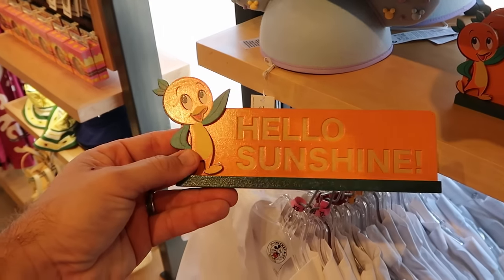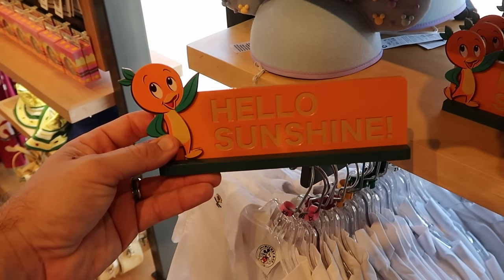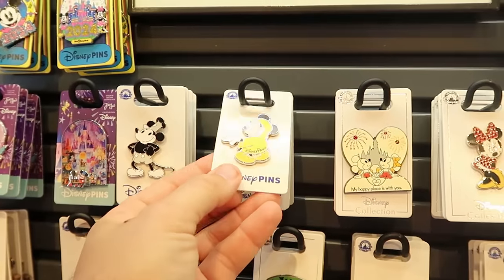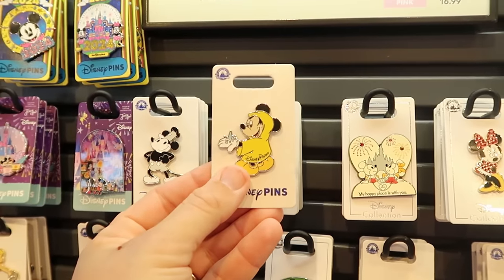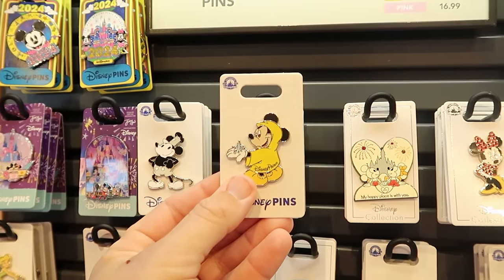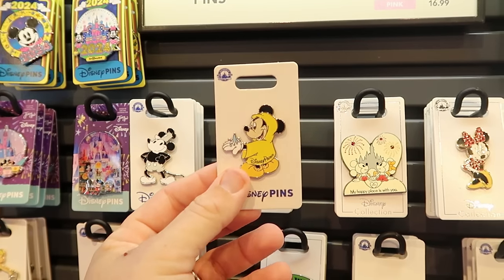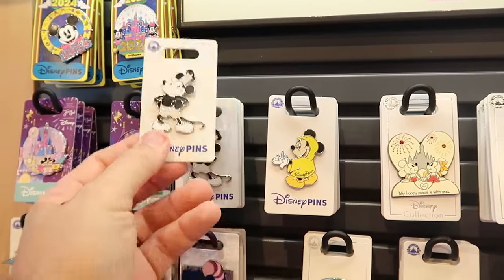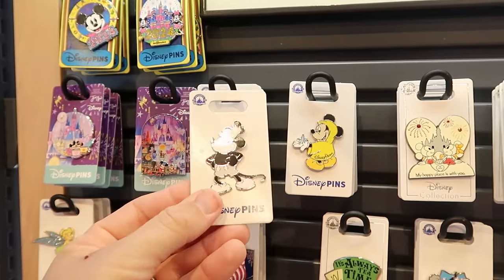This one here has the original Florida Orange Bird, and it says Hello Sunshine. They even still have some Disney theme park pins here at the store. This one here, you have Mickey Mouse with a raincoat. It says Disney Parks. He has like a little splash of water. $11.99 for that one. It's really cool though, like when you can find some pins here at Disney Style.